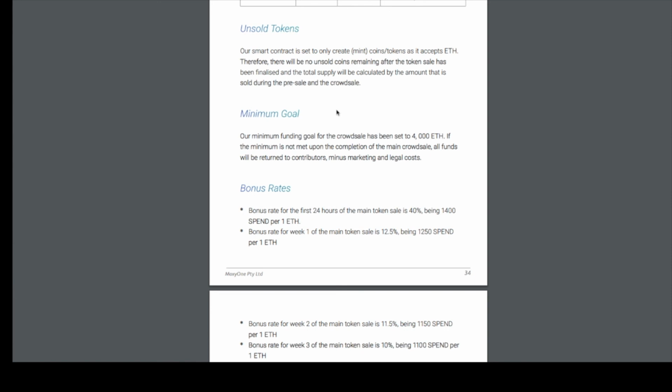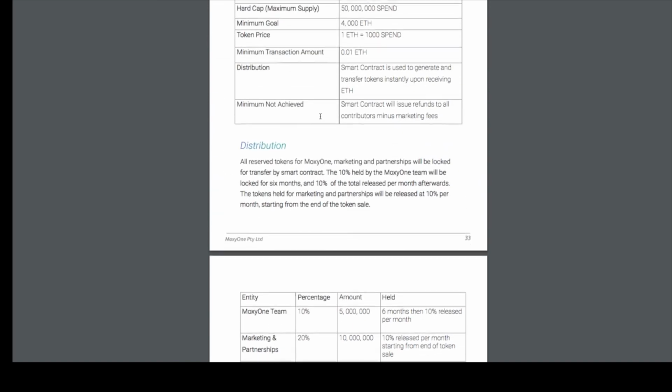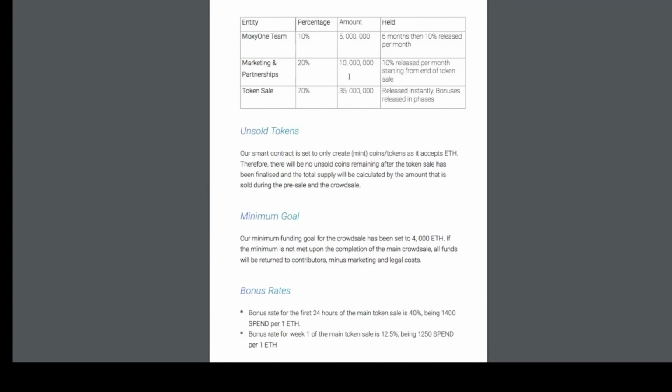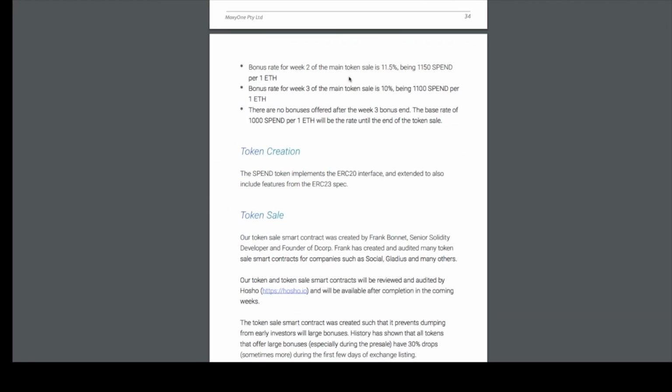It's going to be no inflation. They can't make tokens. They're not burning tokens. So whatever they make from the token sale, those are going to be the only tokens that they have. So the max supply could be lower, because if they don't reach 50 million, they say they're not making any more tokens, and they're only making the tokens that they receive for the Ether.